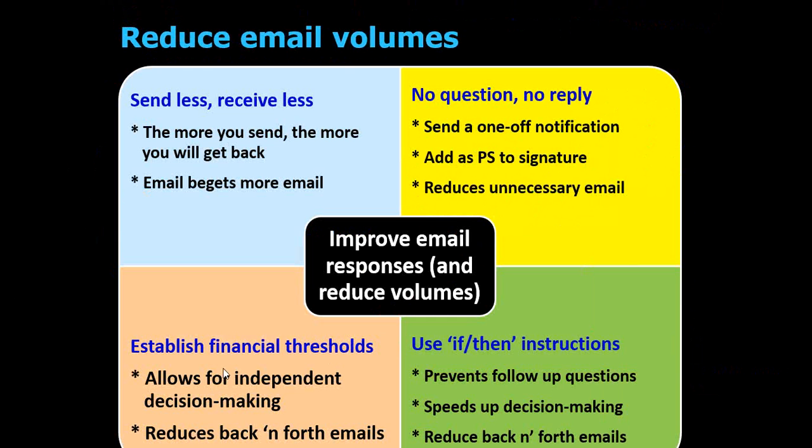You can also establish financial thresholds for those who are managers or supervisors. You can let your subordinates know that instead of emailing you with every little request, they can act on their own. Timothy Ferriss talks about this in his book, The 4-Hour Workweek. He went to his people and said, listen, if it'll cost less than $100 to fix that problem or answer that question, you do it, fix it yourself, don't have to ask me.